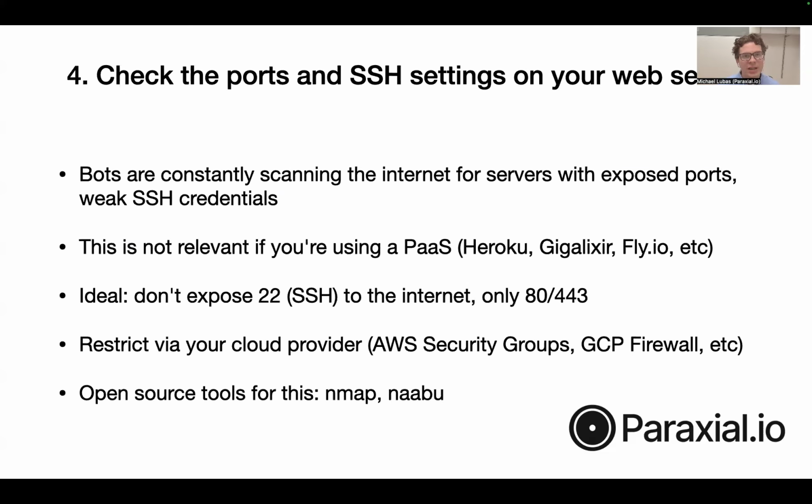Okay, number 4, checking the ports and SSH settings on your web server. So this is sort of a generic one, but I think it's really relevant for anyone that hosts their web app, including Elixir devs. So bots constantly scan the internet for servers with exposed ports, weak SSH credentials, Docker exposed.